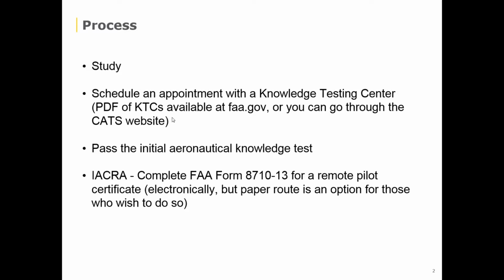Okay. So going over the process, what do we need to do from start to finish, basically, to become a certified UAS operator and do so legally and safely? First of all is going to be studying.